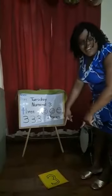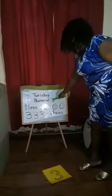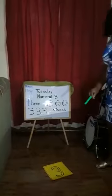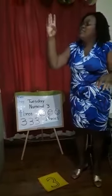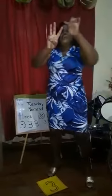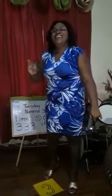Now look at the numeral 3. Now we're going on our board. So here we have the numeral 3, and I have 3 faces on the board. Let's count them. 1, 2, 3. Are we ready to use our hands to show 3 fingers? Fold this little pointer, fold the little finger, fold the thumb, put them in, and put up these 3. Let's go. 1, 2, 3. Again. 1, 2, 3. Let's use our chin to count. 1, 2, 3. Way to go.